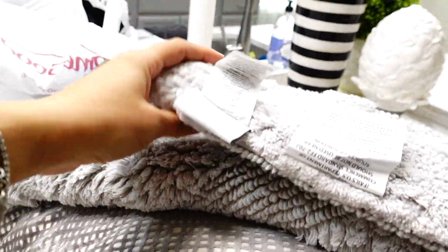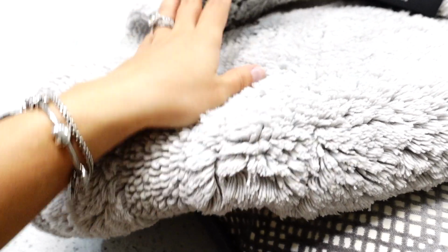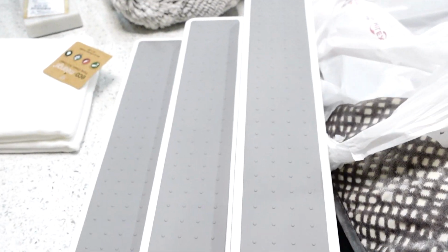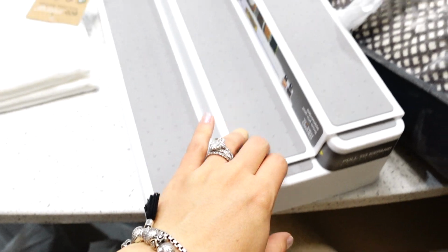Okay, I also got this super cute rug. I think I'm going to use this in the other bathroom just because I wanted something with a little bit of gray in it, but this nice soft feel to it. And then I also got an adjustable spice rack. I have been looking forever for this. I actually ordered one from Amazon forever ago and it got canceled.